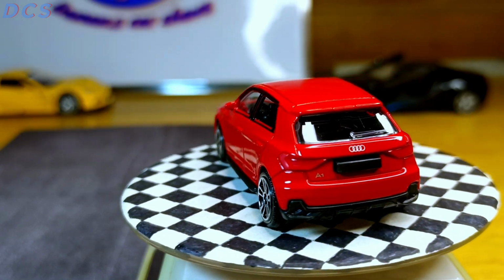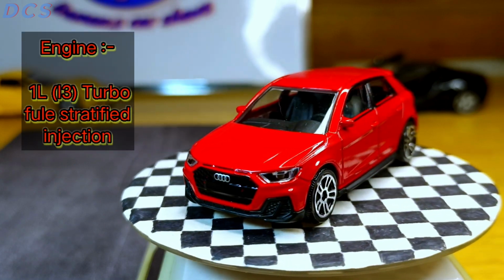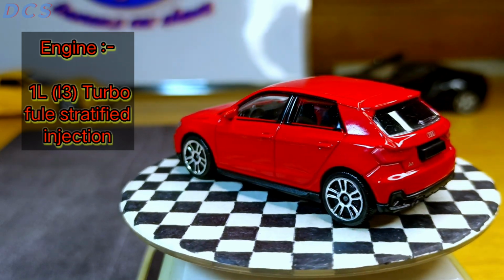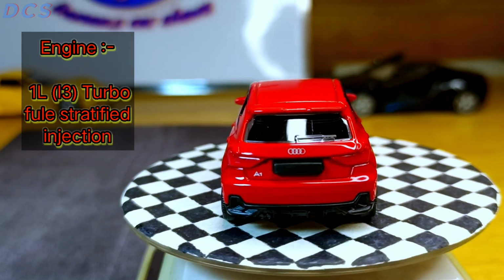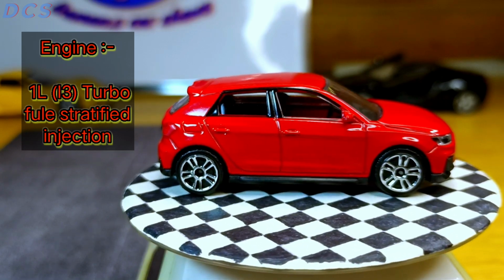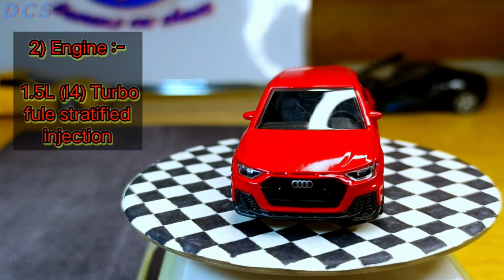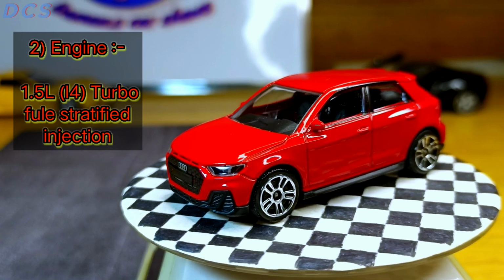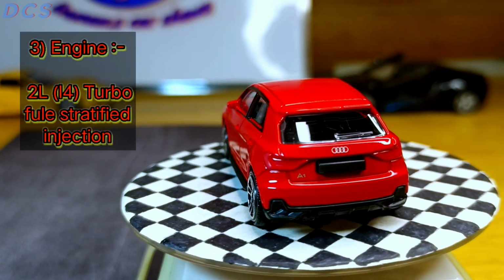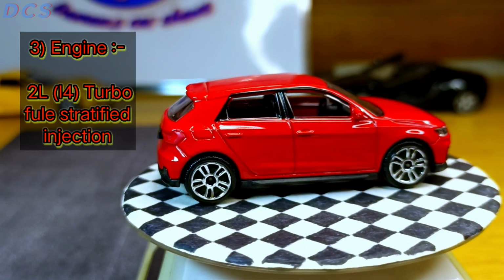And going for the engine, the 1-liter inline 3-cylinder has a turbo stratified fuel injection system, so it's kind of like a semi-turbo, I guess, kind of a forced fuel type engine, which is again powerful. That's what gives the powerful horsepower. And you get the 1.5-liter engine, which is an inline 4 with the same fuel injection, and there's the 2-liter one with the inline 4 cylinder. That's the topmost engine with the 197 horsepower, guys, so that's pretty fast.